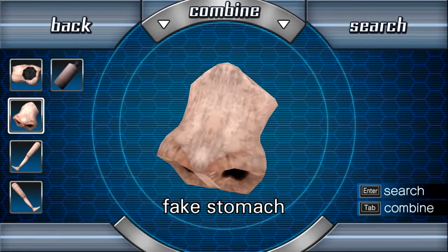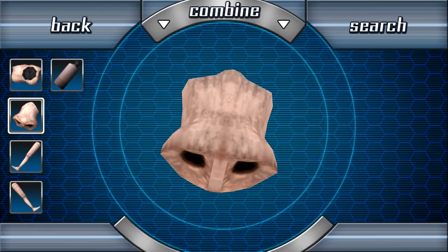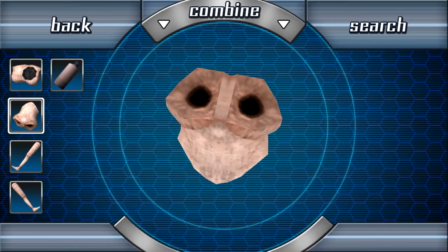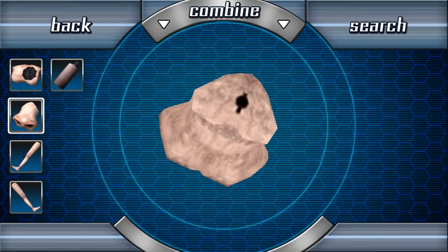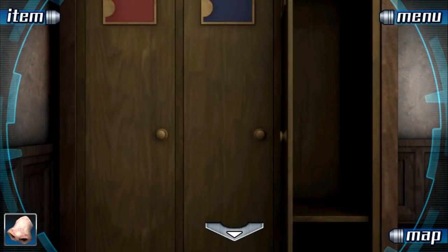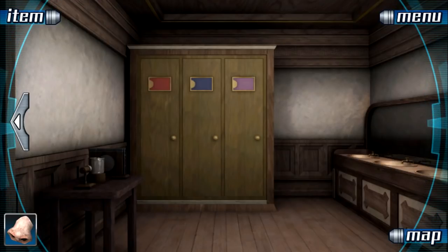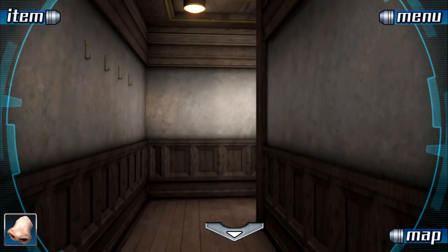Lastly, so we got the torso, it seems. The fake stomach. When you put it like this, it kind of looks like a nose, doesn't it? It kind of looks like an owl's face, right? Alright, well, regardless, it seems we've got quite a bit of this mannequin. I think all we're missing is the right arm at this point.